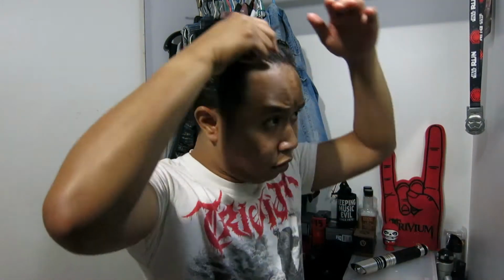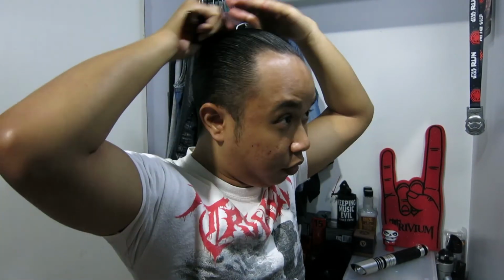Slicking it back, combs through fairly easily. You feel some resistance to it, but that's just because it's a heavy hold pomade after all. And just like I mentioned earlier, you get really good slickness with this one. Has a nice sticky feel to it as well. I'm gonna style my hair now. Talk to you again shortly.